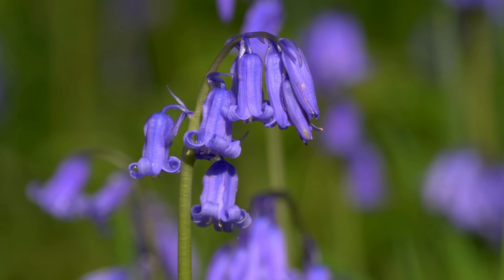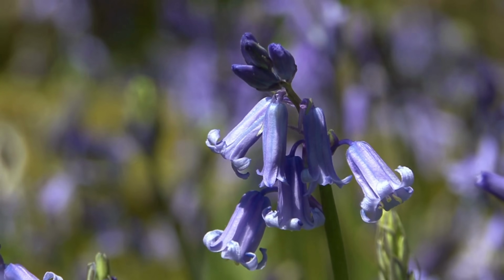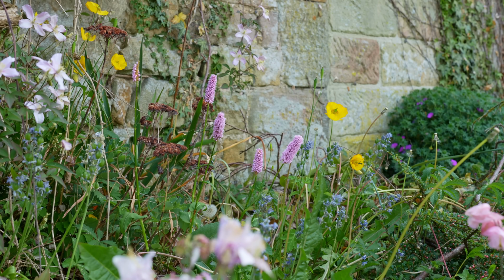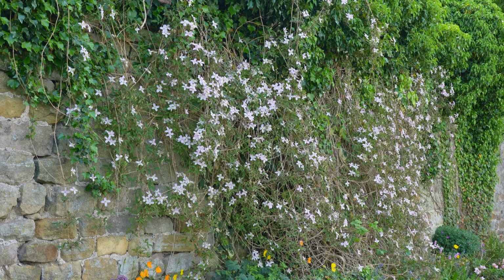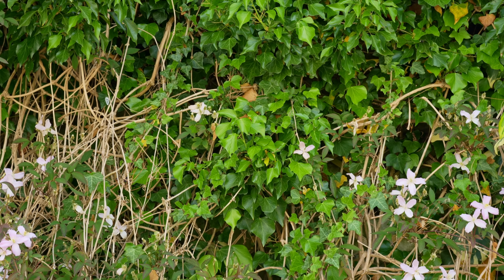So, if you're in the UK and thinking of planting bluebells, definitely choose the native English variety. You'll be doing your bit for the local biodiversity and helping protect something really special. So there you have it. Some of the plants we've learned to watch out for over the years. They might well be beautiful, delicious, or even great for pollinators, but they all come with a bitter baggage.